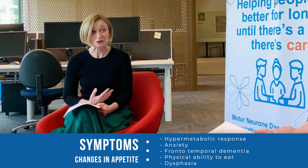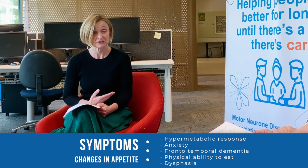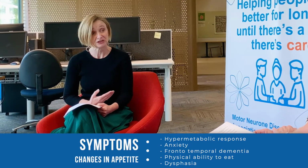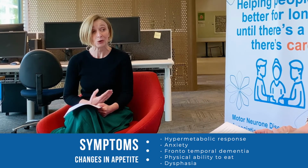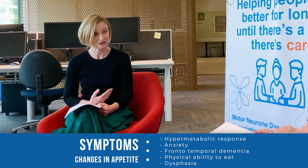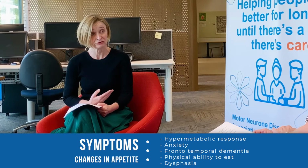We also know that 25 to 35% of patients develop some degree of dysphagia at onset, and by the time the disease progresses, this can be up to 80%. So all of these factors taken together make it extremely difficult for patients with motor neuron disease to meet their requirements.